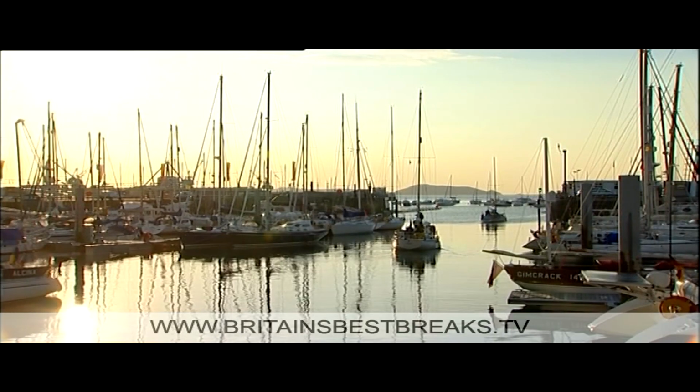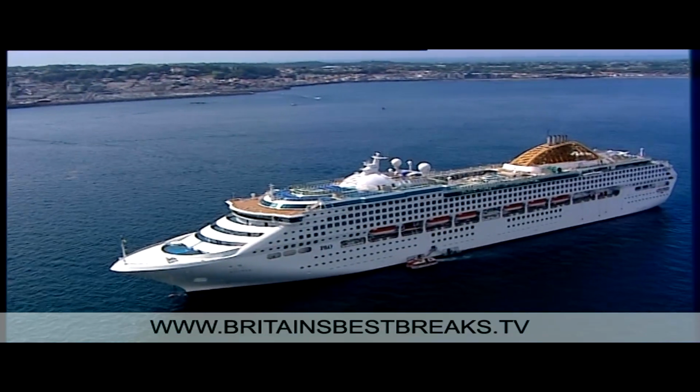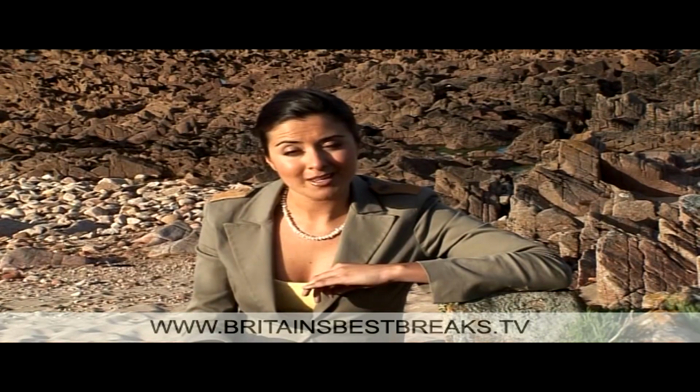With its European atmosphere and wonderful scenery, Guernsey is one of those places where you fall into the holiday spirit the minute you step ashore. As a visitor here, you'll find maximum hospitality in a variety of accommodation. So let's take a look at 3 more of the island's finest hotels.